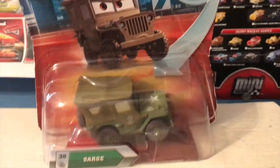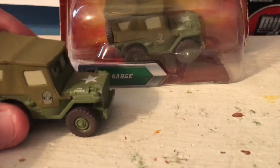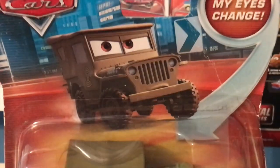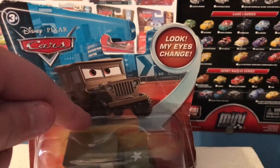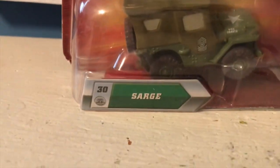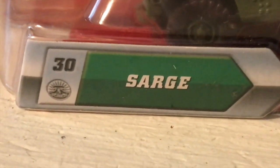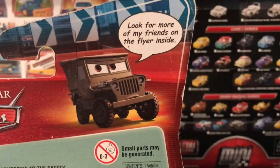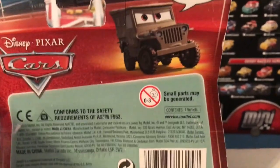Honestly, kind of glad I got Sarge, someone I already had the version 1 lenticular of, because that means I get to compare them. We've got that nice Piston Cup Knights background. Look, my eyes changed. Generic Sarge image. We've got number 30, Radiator Springs logo, and Sarge on the name tag. Ooh, and he comes with a pamphlet. Always love looking at old cars pamphlets. Look for more of my friends on the flyer inside. Yep, all the legal information.